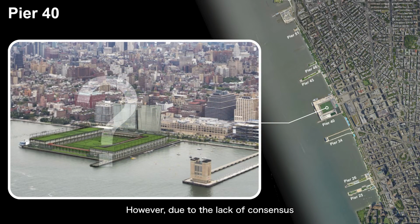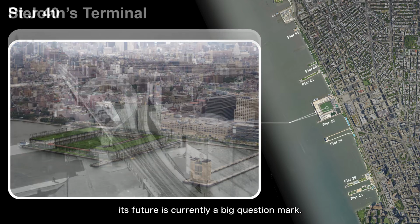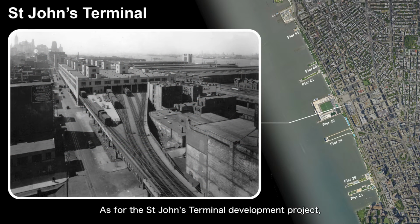However, due to the lack of consensus on the redevelopment of Pier 40, its future is currently a big question mark. As for the St. John's Terminal development project, which purchased a lot of volume from Pier 40, it is in full swing.